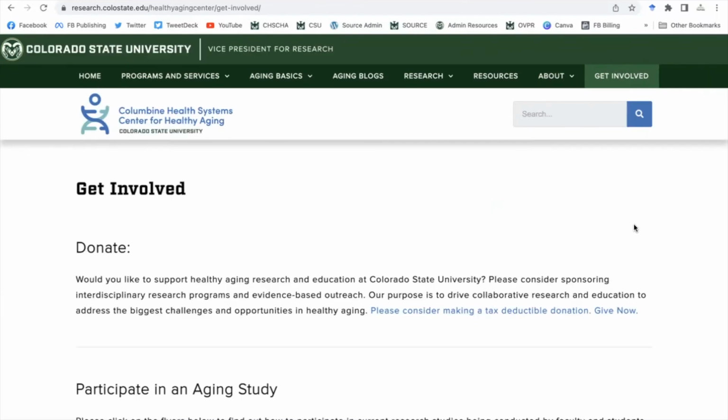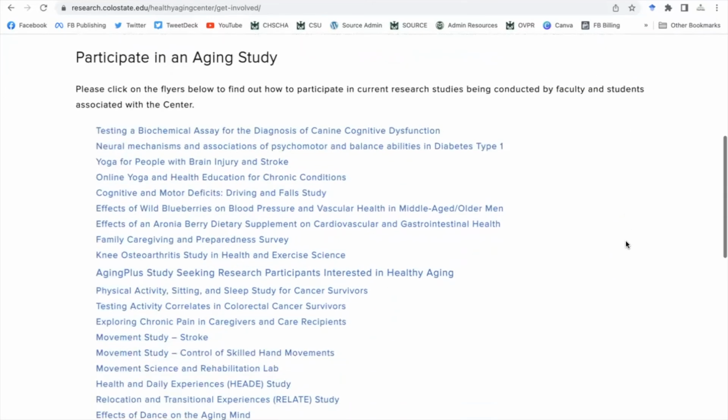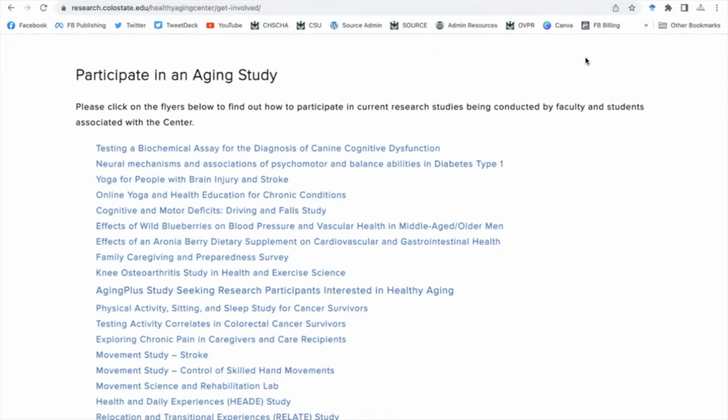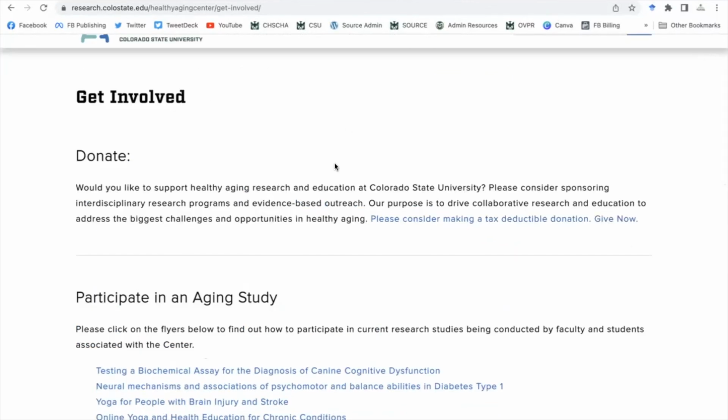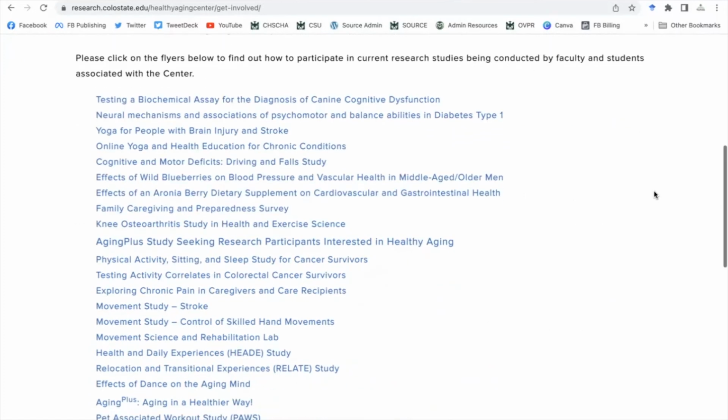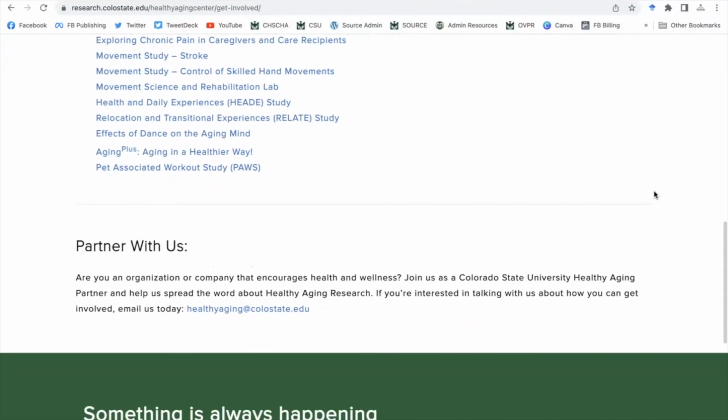Get Involved section. Get Involved includes our participant recruitment, which I've already gone over. If you want to participate in a research study through the center, you can also donate through this page. It will take you to our university advancement donation webpage where you can give a tax deductible donation if you are interested. And we would so appreciate it if you did.